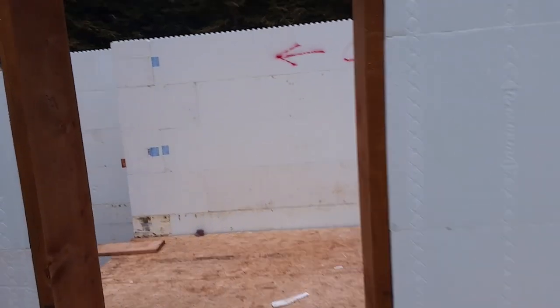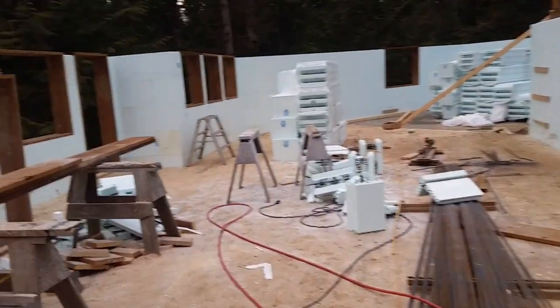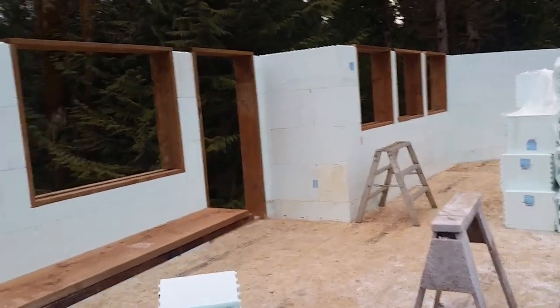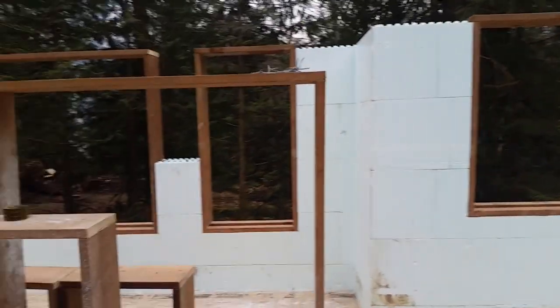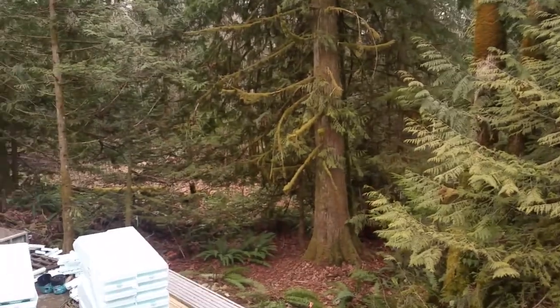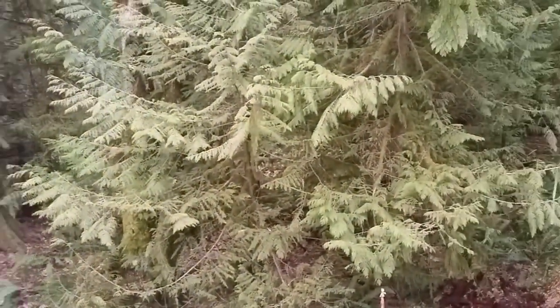Yeah, things are starting to take shape. Really starting to get a feel for the size and how we've got things configured. I think it's going to work out pretty good, but we'll see when we move in. It's looking pretty good so far. We'll have another deck out the back here off the dining room. Nice big deck back here. Should be awesome.